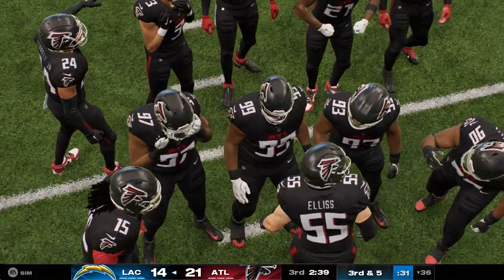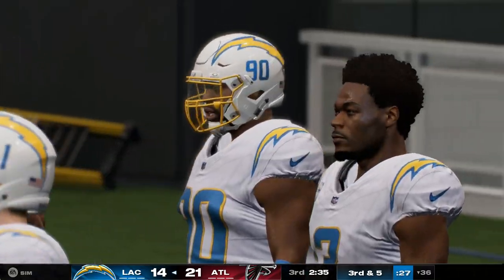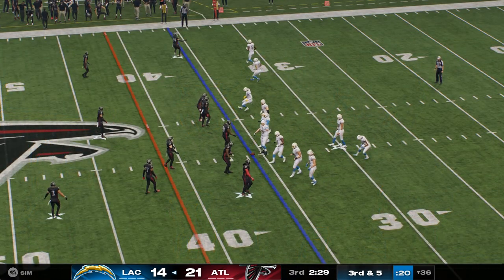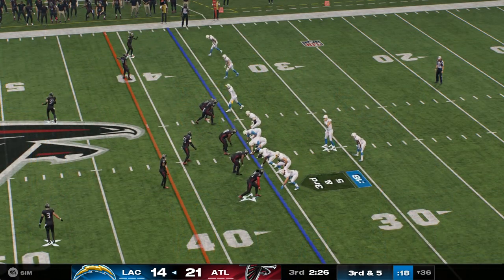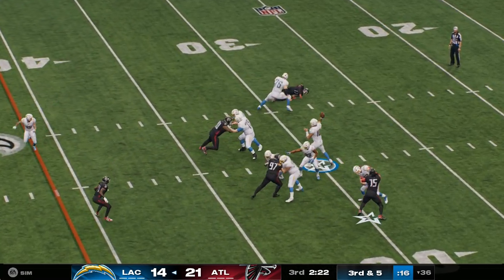How often do we see linebackers be so fast trying to track down the ball carrier that they end up actually overrunning the play and allowing the running back to cut back, but not this guy. Does a great job staying in phase, stretching this ball out sideways, and he brings him down for a loss.